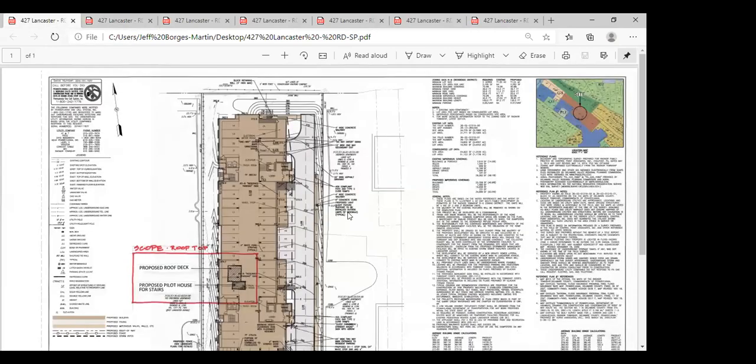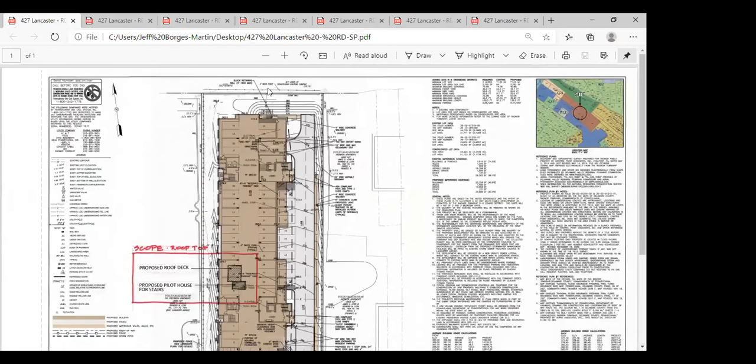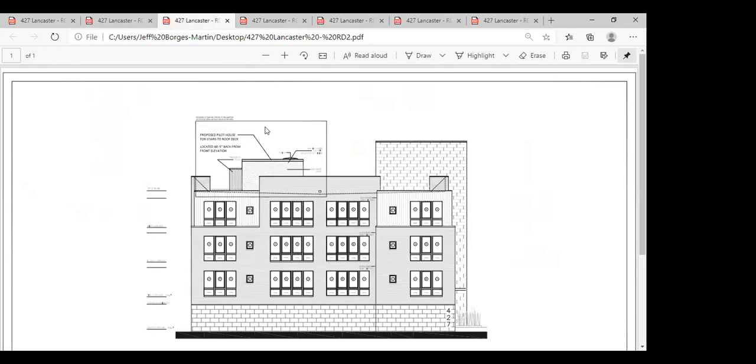Okay, here we have the site plan. Along the bottom is Lancaster Avenue. Railroad tracks are up along the top. The area that we're talking about is right here, and that is 88 feet back from the front of the building. So that really will not be visible from Lancaster Avenue.